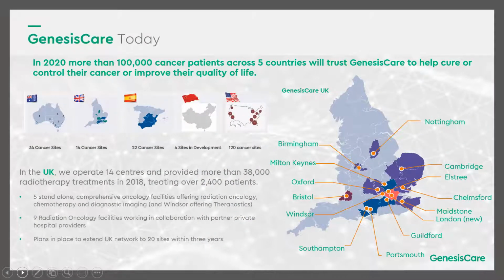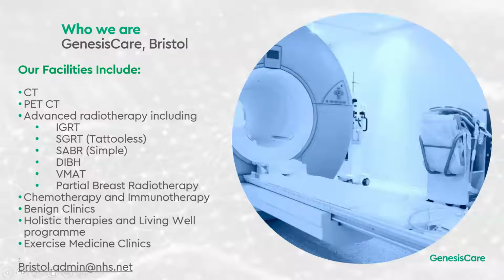GenesisCare is providing cancer patients care across 5 countries. And in the UK, we now have 14 GenesisCare centers and more than 38,000 radiotherapy treatments provided by GenesisCare in 2018. And as you can see, they are well spread out, but what is most important and pleasing is that patients in Bristol and the surrounding areas can be offered potential for treatment for their cancer care pathway in GenesisCare in Bristol.